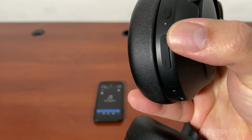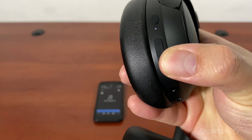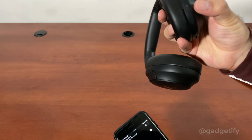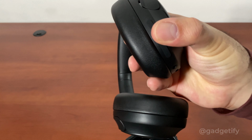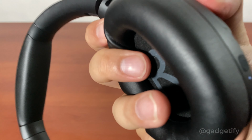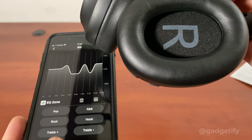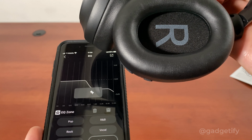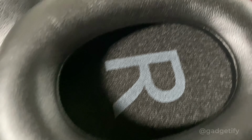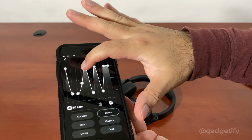If you have a playlist, if you hold this, it will go forward. If you hold this, it goes to the previous song. Now I'm going to actually use these different EQ settings. First, let's go to the max level. So this is my own customization here.